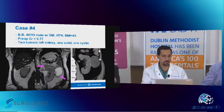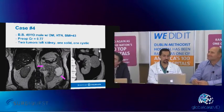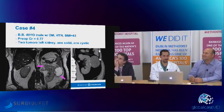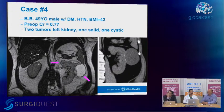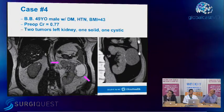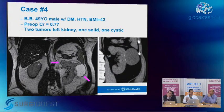So let's talk about multiple tumors in the same kidney. Here's a 49-year-old male, again diabetic, hypertensive, BMI 43. Pre-op creatinine is normal. He's got 2 tumors in his left kidney. One is solid, one is predominantly cystic. So you see that cystic tumor on the left kidney. It has this kind of weird nodular looking stuff at the base, a little bit suspicious, and some calcifications on the edge.